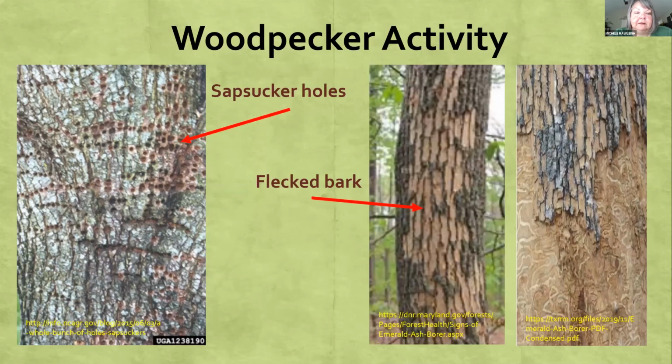Woodpecker activity. Many of you are probably familiar with sapsucker holes. They look like bullet holes laterally along the trunk. I was not familiar before becoming a citizen forester with flecked bark. I did not know what that means, but now I do, and you can see these pictures here. What I note about the flecked bark in these pictures is that these are ash trees, but yet I don't really see the diamond-shaped ridges and stuff that are characteristic of ash trees. So again, not every tree is going to look or express the same characteristics, especially when it's under attack.